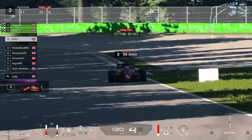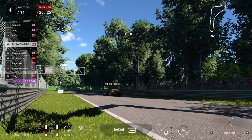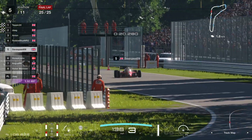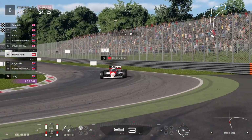We've got third, Anton. How far back is he? Quite a way back, surprisingly, actually. There, almost half a lap back. We're on Robbie now. Yeah, so we've got Robbie, and then Dave Speed. So it looks like Ferrari 3, 4, 5. That's a good finish for Ferrari, with Honest John coming in sixth.